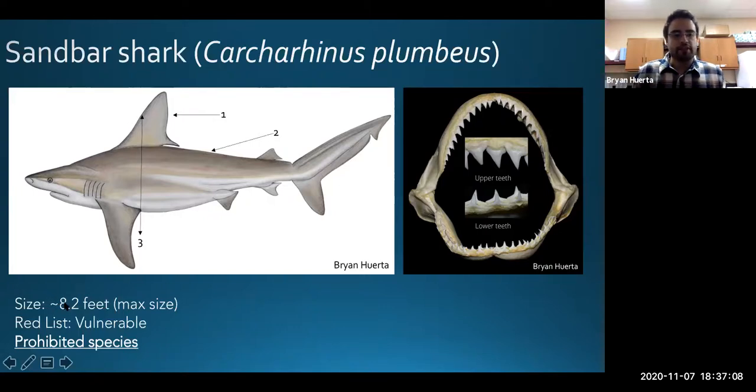The maximum size is 8.2. The Red List status is vulnerable and it is also a prohibited species. I put average because sometimes you don't really know how they record the maximum size. Sometimes they tend to overestimate, so it could be more, it could be less, but it is about 8 feet.